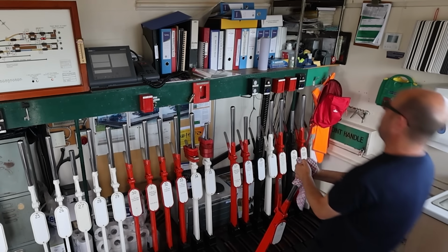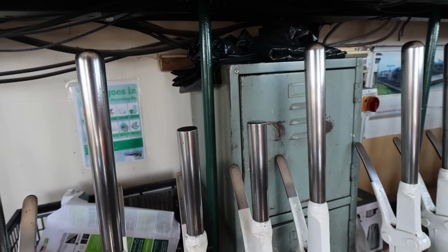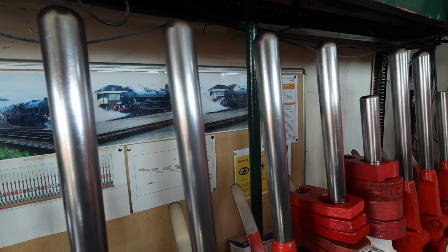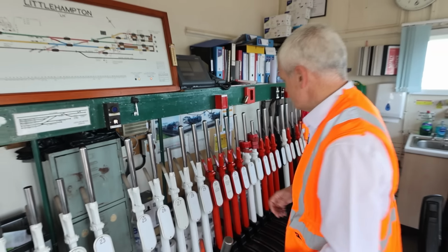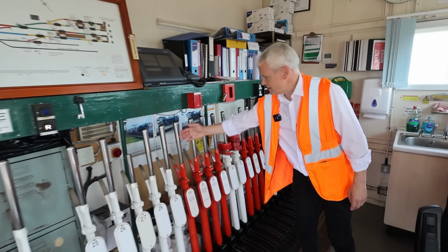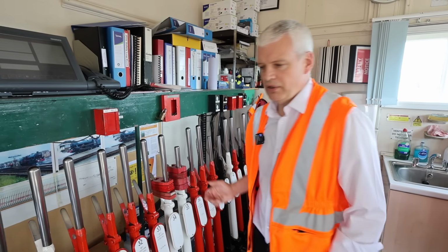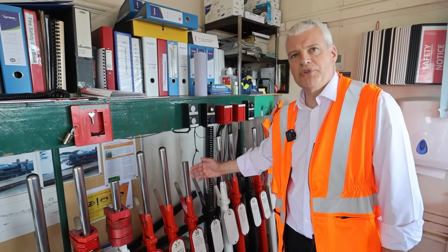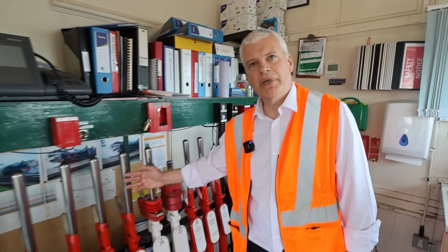I suppose the other thing to say is you might notice there's some levers that are longer than others. The reason for that is that these shorter levers, where effectively the top's been cut off, are all electrical equipment, whereas the taller ones, let's look at the signals, these signals here are all being operated mechanically. So let me find a signal. That is an electric signal. This is just an electrical switch. These levers here are mechanical.